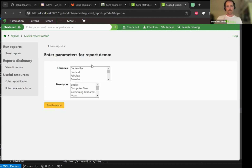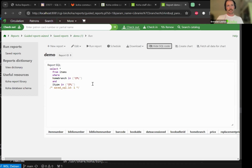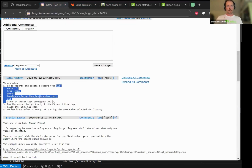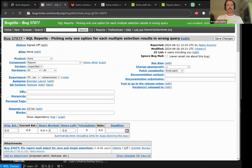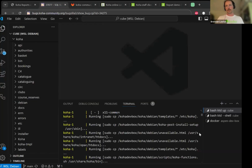But if you do 1 of each, and you run the report, sad trombone, the second parameter is filled in wrong. So that's the bug here that Pedro reported. And so I went back to the code and I submitted a patch. So now I want to take note of this bug number, and I'll go in, just to speed things up.